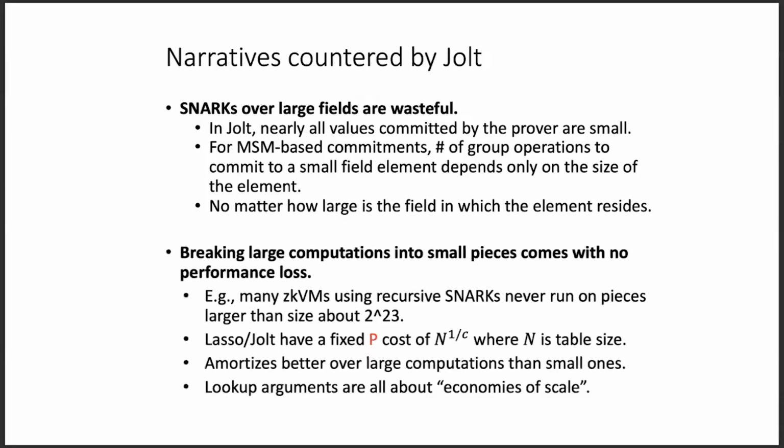And then finally, there's this very popular approach now to SNARK design, which heavily uses recursion, where people will take a big circuit, break it up into small pieces, prove each piece separately, and then aggregate the resulting proofs to get a proof for the big circuit. Okay. And with current popular techniques, there's really no major loss in performance by doing this.